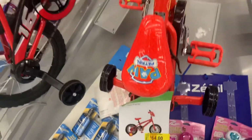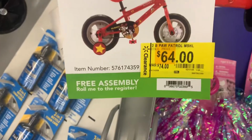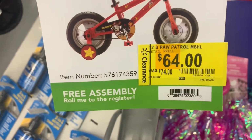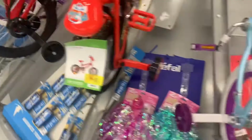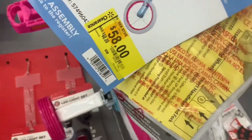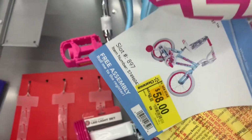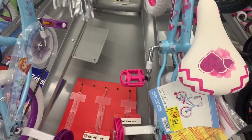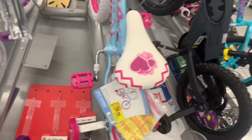But they do have a couple of bikes on sale. Clearance, this Paw Patrol. It is $74, $64 now. And here's the barcode. I would wait for the price to drop. And I saw one other bike, a Huffy bike. It is $58. It was $68. And there's the barcode for that. So wish me luck tomorrow. My nephew really wants this toy. I'll try to insert a picture along with the barcode so that you can look for it at your store, because I know a lot of kids are really into Paw Patrol.